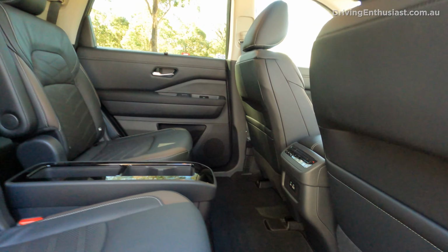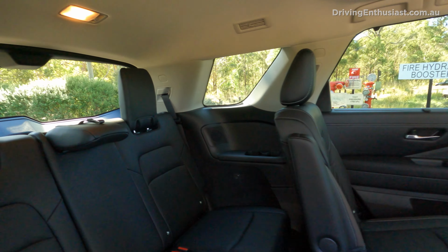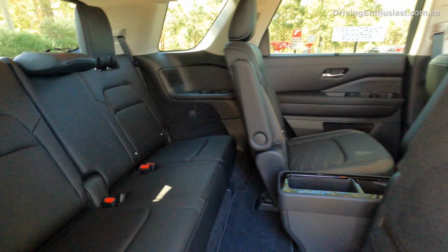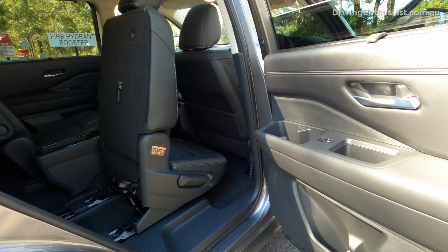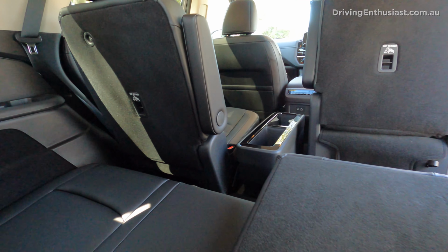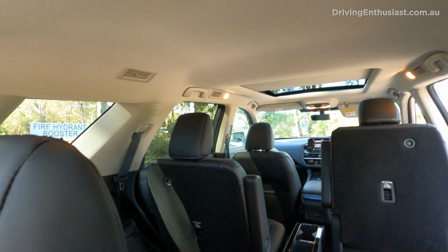This example features a centre console for the second row, with separate captain chairs for that luxury feel. Legroom is excellent, and access to the third row is easy thanks to the slide and tilt second row. Passenger space right up the back is very good as well for this class, and you can slide the second row forward for more legroom. Boot space is rated at 782 litres with the third row down, or 205 litres with all seats up. It's plenty for a full family.